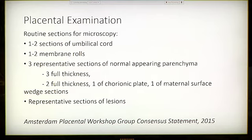And 3 representative sections of normal-looking parenchyma, right, to get an idea of the health of this organ, what the background of this organ is. That can be done with just 3 complete full thickness sections of the disc. Or, for example, here we do 2 full thickness sections, one where we're sure to get a good representation of those chorionic plate vessels, and another where we're getting multiple representations of the maternal surface. And then always representative sections of lesions.